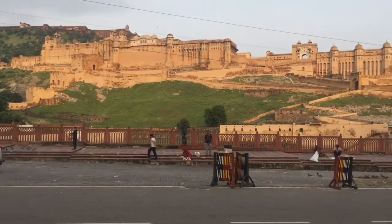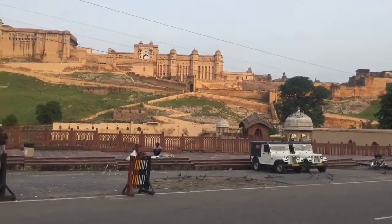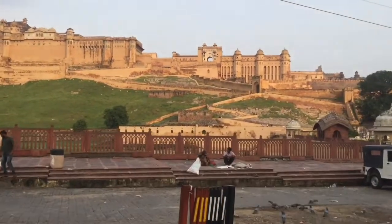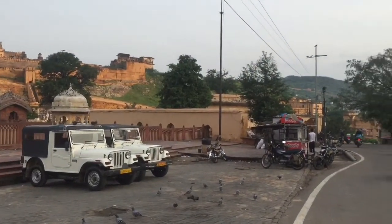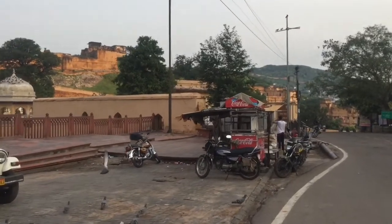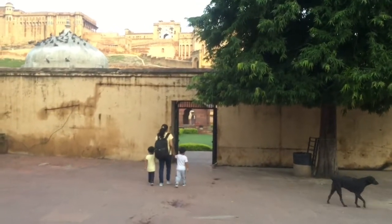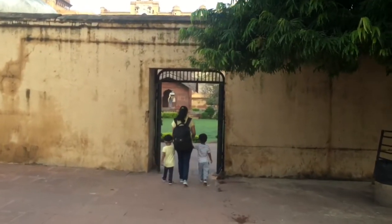Have a look at the view of the Amer Fort from the road outside. It's difficult to get the whole frame in a single wide angle shot. You may have to go for a panoramic view. Entry tickets to Amer Fort are 25 rupees for Indians and 100 rupees for foreigners. For students, I believe it is 10 rupees.